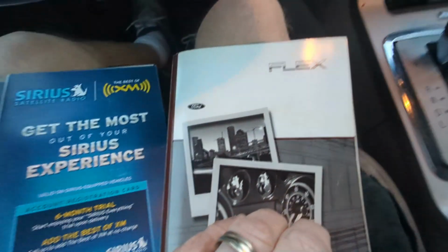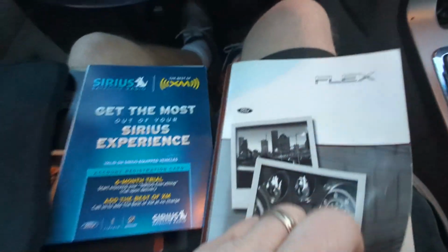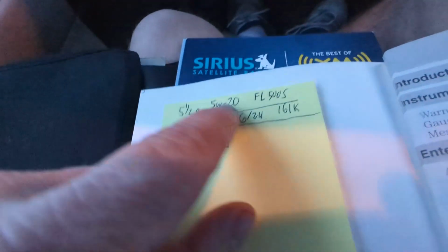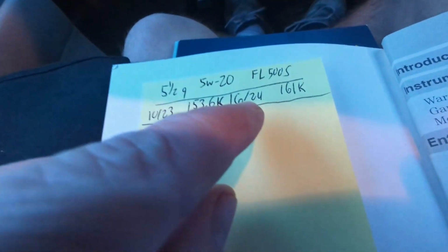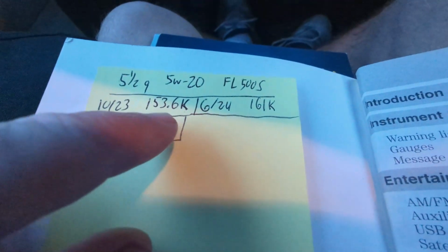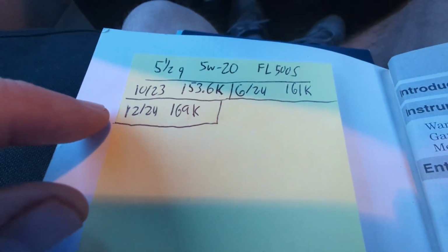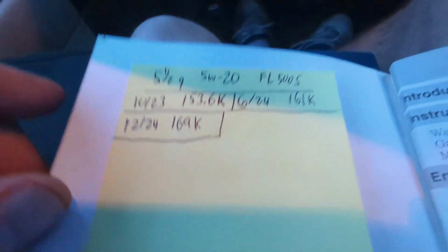And one more trick from my dad, this is how I keep track of it, in addition to that little Google sheet, which sometimes I forget to update when I change the oil. Just here in the owner's manual, on the inside, I keep a list of when I changed everything. So you can see, last did it in June, we were at 161. So we just did it now here at 169. So we're a little less than 8,000 between oil changes, so not too bad.